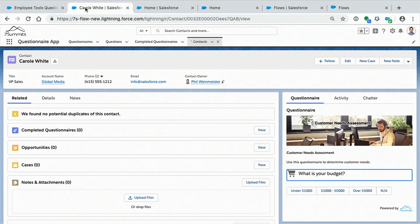In this case, I just dropped a specific one onto the page. What's going to happen here is a little bit different. It's going to save this questionnaire against the contact record. This is all very useful, as you know, as we try to create a 360 view of the customer. So you want to have that data associated with the user or associated with the contact. So in this case, I'm on the phone with Carol White.